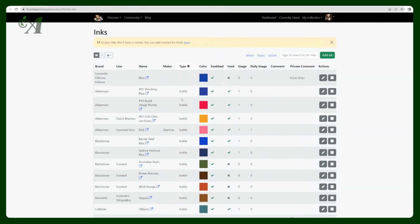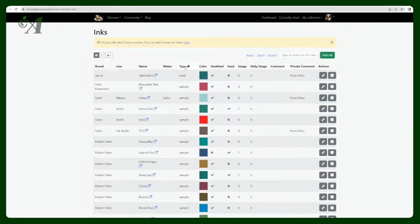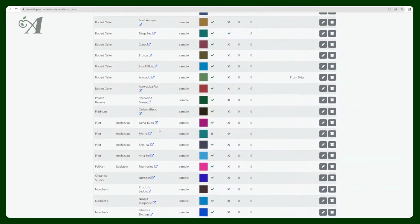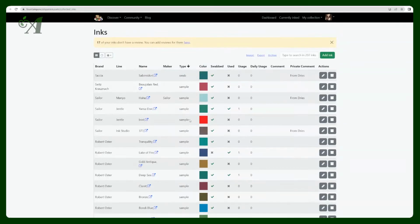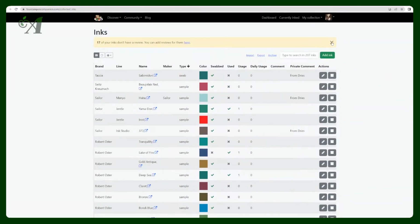So then you can also put in whether you have a bottle or a sample, which is super handy. Because that way today I found that I did have the Pilot Yama-budo, but I only have it as a sample, so I could go into my sample drawer and just grab it and ink my pen. And now I've used it, so I'm going to put that into the website in a bit as well.